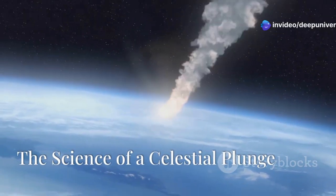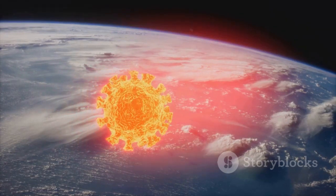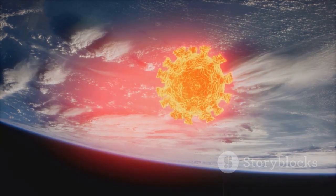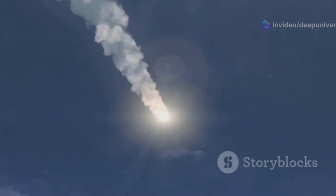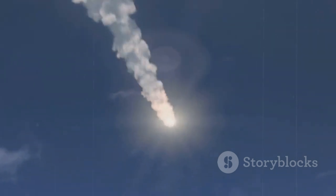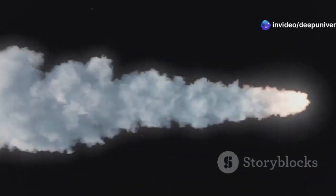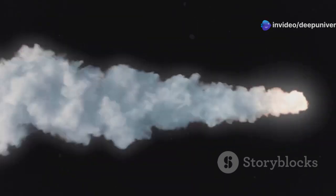The fiery demise of C0WPC5 in Earth's atmosphere is a dramatic illustration of the immense forces at play when a celestial object collides with our planet. As an asteroid approaches Earth, it encounters our atmosphere at incredible speeds. The friction generated by this high-speed entry superheats the asteroid's surface, causing it to glow brightly and often break apart. This intense heating and pressure can vaporize smaller asteroids entirely, creating a spectacular light show but posing little threat to Earth's surface.